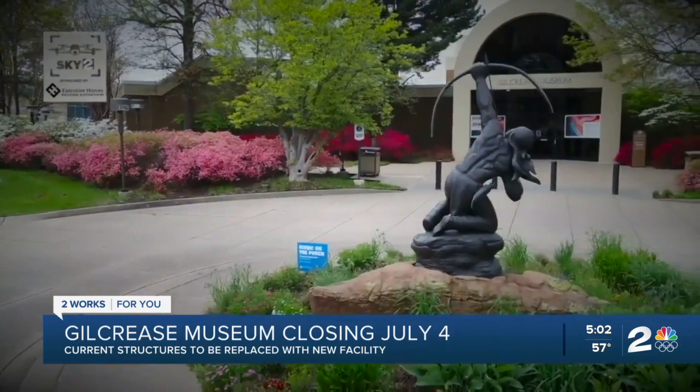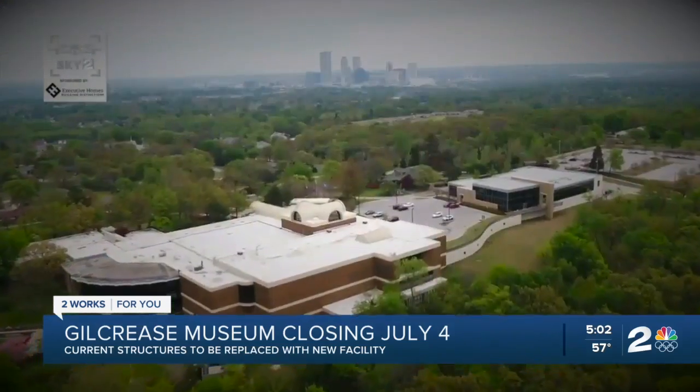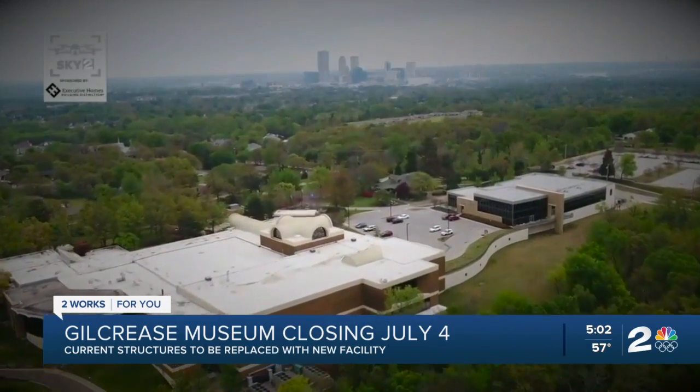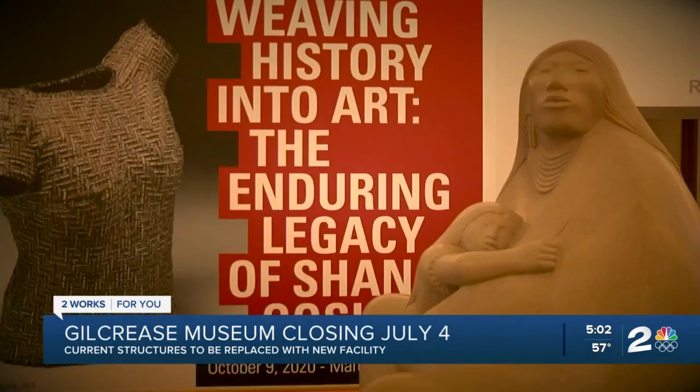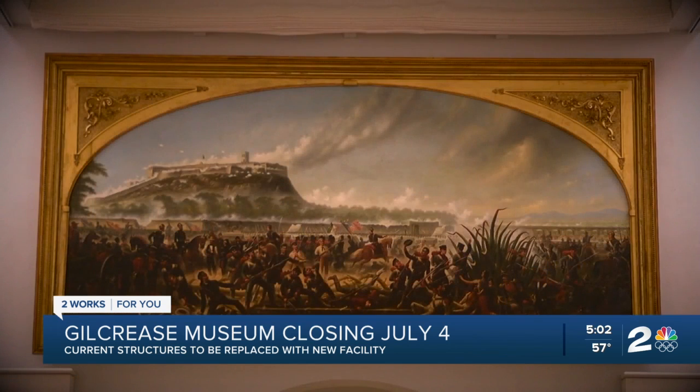It is a treasure because it is the largest collection of Americana in the world outside of the Smithsonian. The Gilcrease Museum is one of Tulsa's treasures. The museum sits about 5 minutes from the heart of downtown Tulsa on more than 400 acres of land, and it houses 250,000 objects that tell the story of 12,000 years of history. All those pieces of art will soon get a new home.